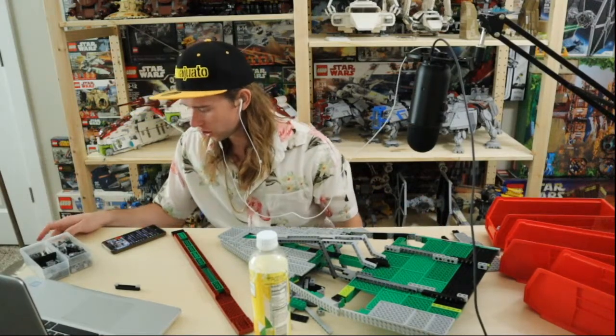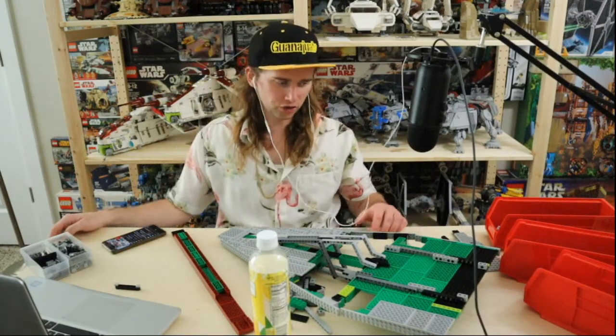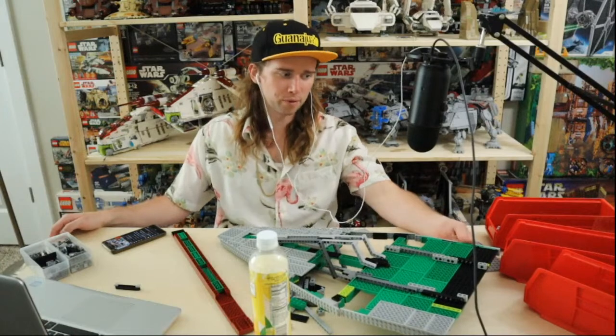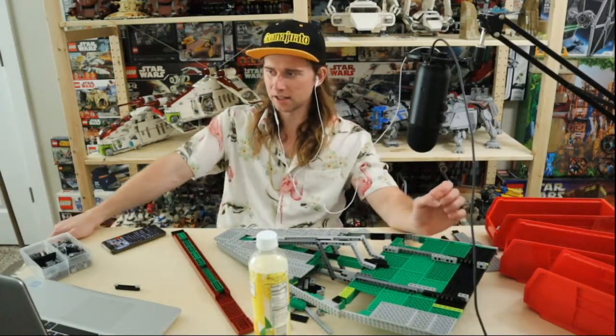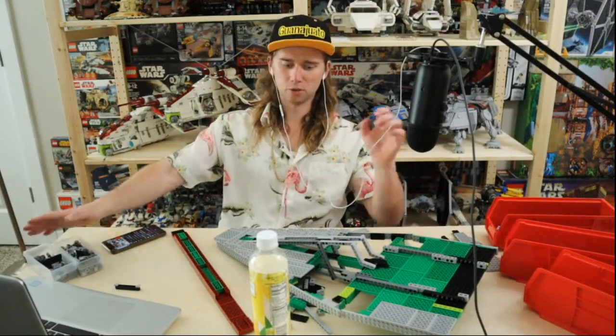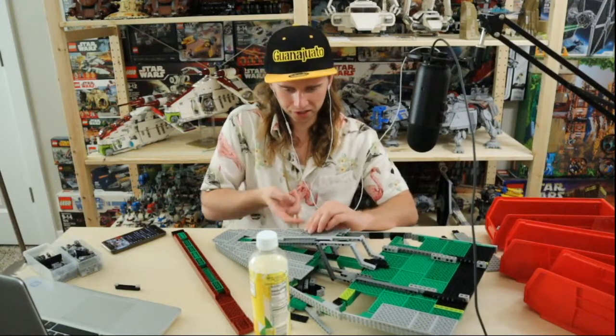Can we buy the instructions? There probably won't be any instructions for this just because I'm not good at building sets that are easy to replicate, or mocks that are easy to replicate, if that makes sense. Like, it would be super hard for other people to build it, because I didn't do a very good job designing it.